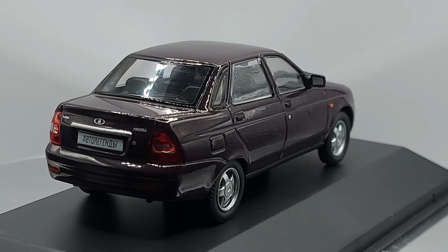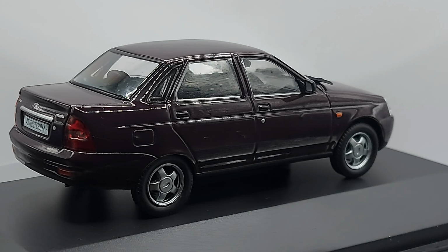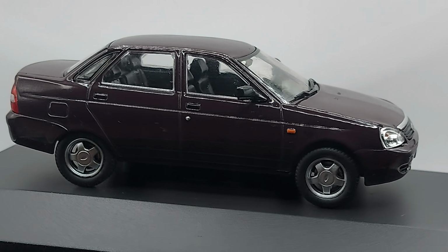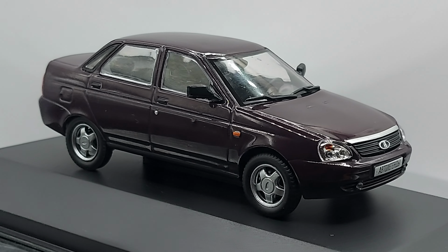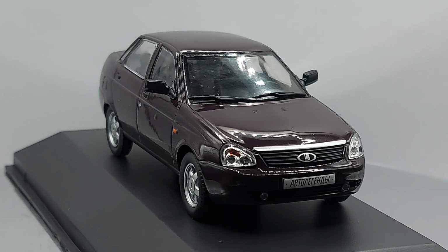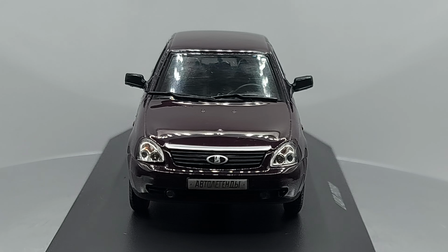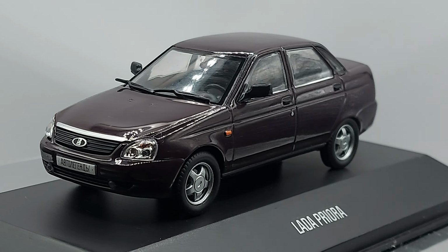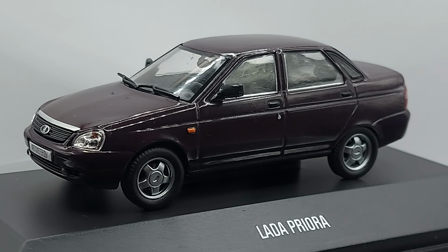All right, let's check it out. Let's see what we got for you right now. We have a Russian car, a modern one compared to other cars from back in the days from Russia. This is one of the latest models from them. We have for you a 1:43 scale Lada Priora.